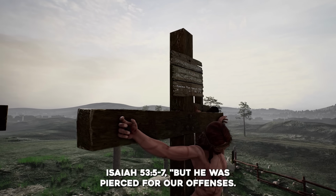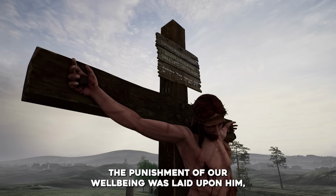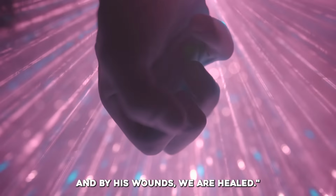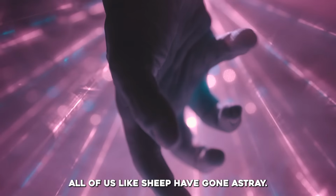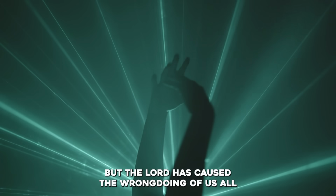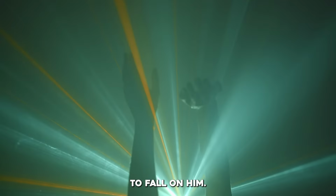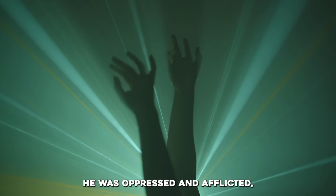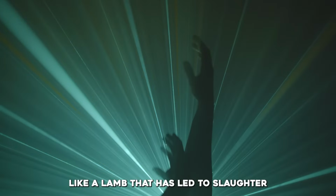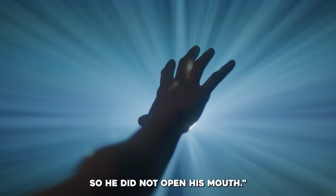But he was pierced for our offenses. He was crushed for our wrongdoings. The punishment of our well-being was laid upon him. And by his wounds we are healed. All of us like sheep have gone astray. Each of us has turned to his own way. But the Lord has caused the wrongdoing of us all to fall on him. He was oppressed and afflicted, yet he did not open his mouth. Like a lamb that is led to slaughter, and like a sheep that is silent before its shearers, so he did not open his mouth.